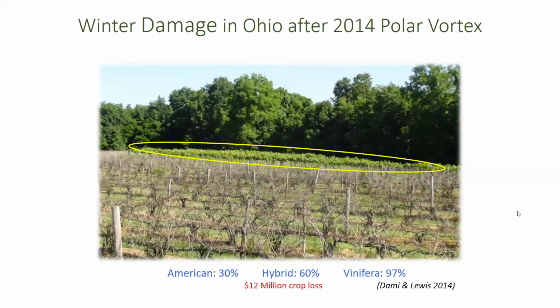So this photo shows a typical commercial vineyard at that time. This is a Cabernet Sauvignon vineyard. You can see this is completely damaged all the way to the ground. And then in the foreground is a Traminette, which is a hybrid variety. And there was reduced crop on the Traminette. However, there wasn't significant trunk damage. So they were able to save those vines and actually harvest a crop from them that year.